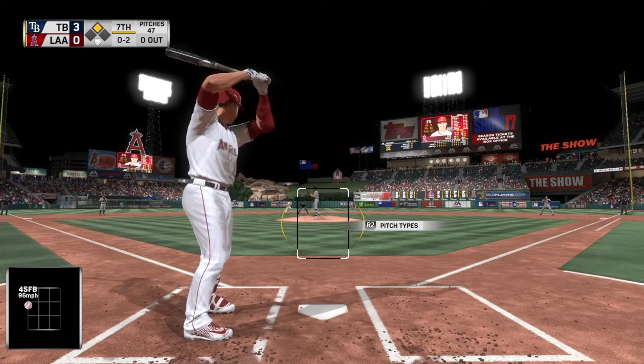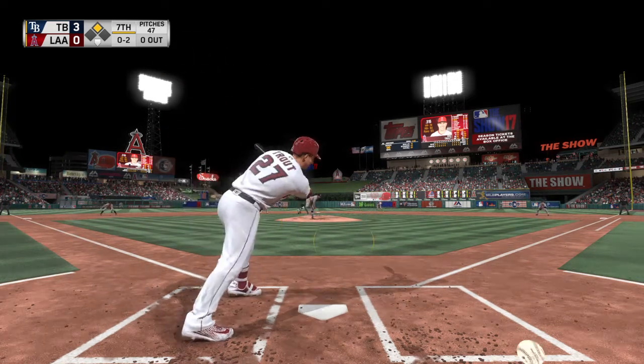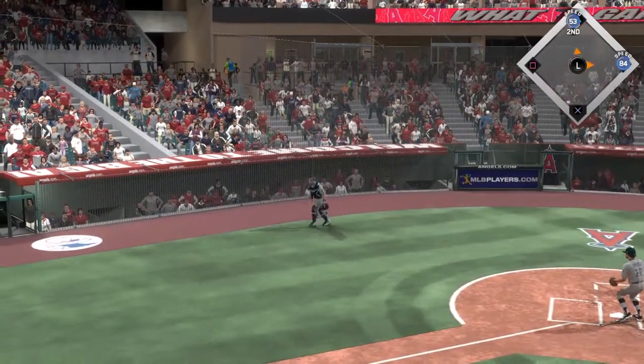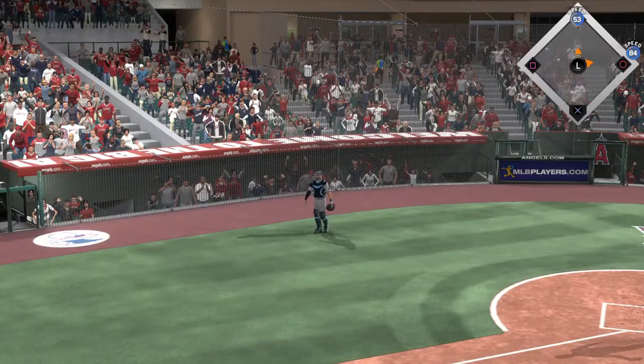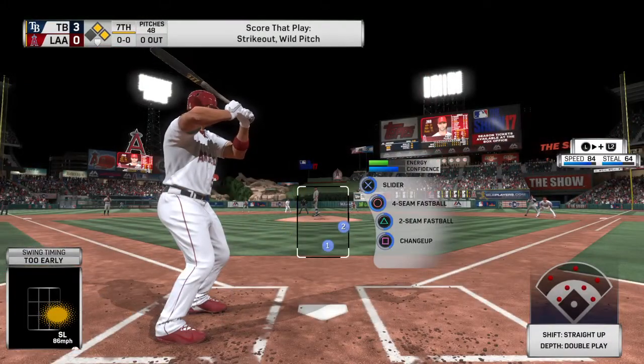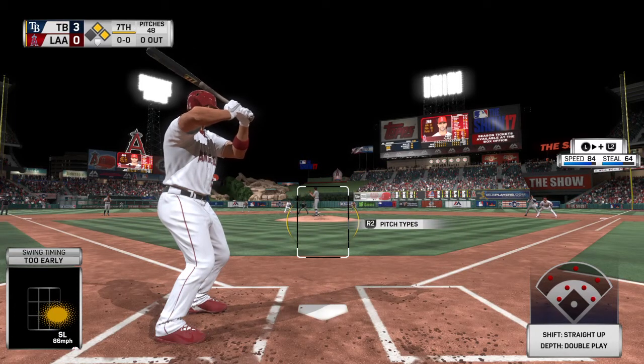Yeah, stuff is obviously the important key to being dominant on the mound, but it doesn't mean a whole lot if you don't have outstanding control to go along with it. But he does, and he really spotted that pitch. Here's Albert now. He's 0 for 2 thus far in this one.